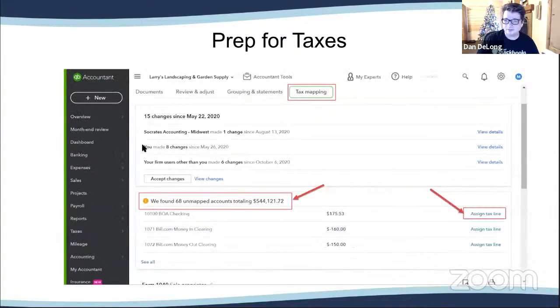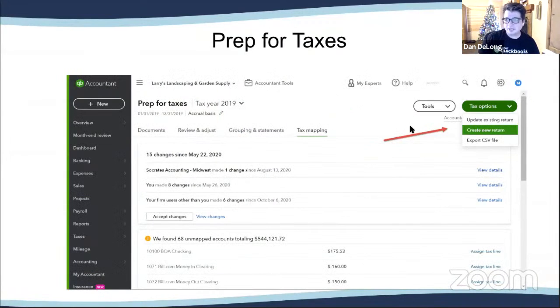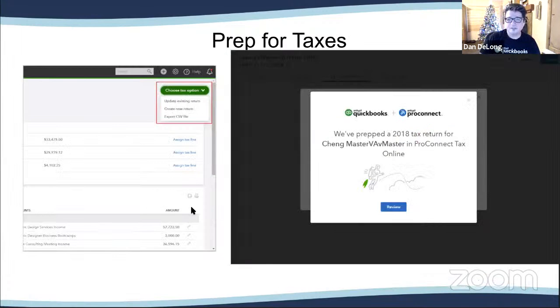Okay, so oops, I went a little too far back there. But you can export it into Excel, so you have that option as well. And this will then take that into a new return, right from QuickBooks to ProConnect.